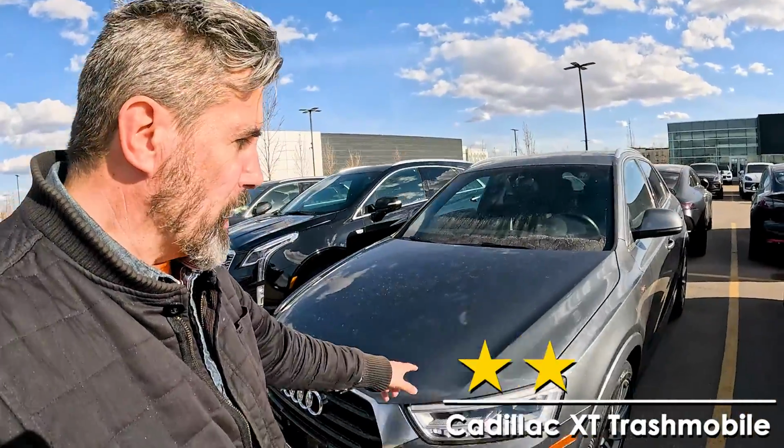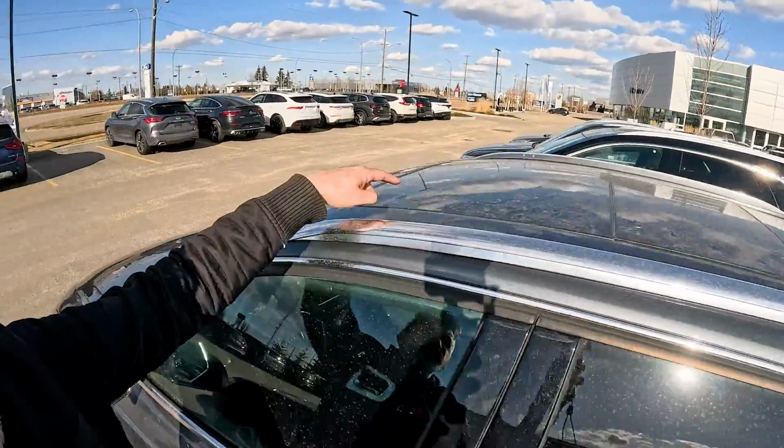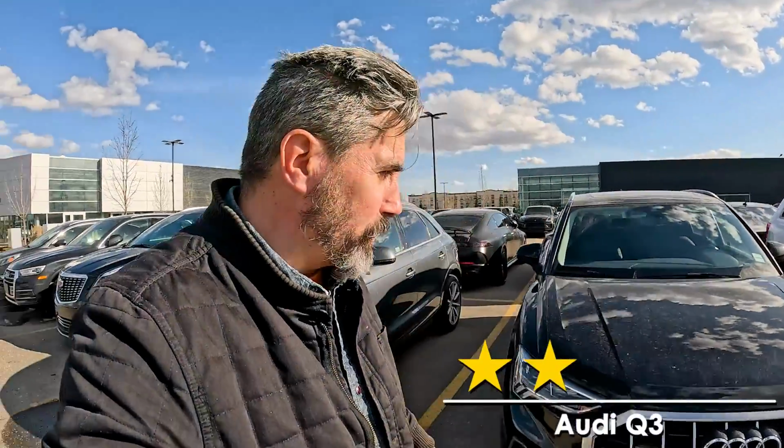Anyway, skipping right along, Q3, same thing, timing chains. We talk suspension issues, water pump, thermostat. Actually, water leaks through the sunroof as well has been a common problem, as well as through the hatch. There's been problems there, as well as just inadvertent no run or stopping condition has been a problem for a lot of these Audis. And so the Q3 to me gets a 2 out of 5 star. Same thing here is another one. And then we have a Grand Cherokee.